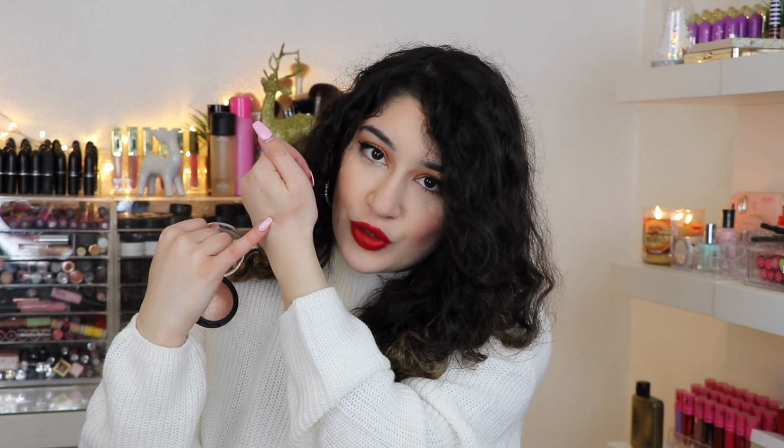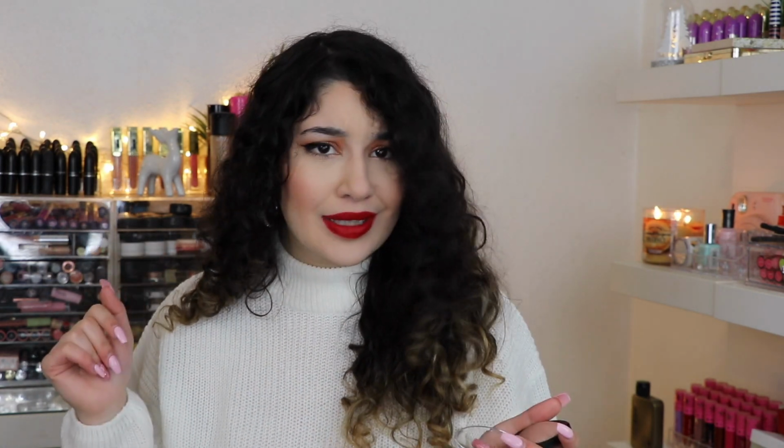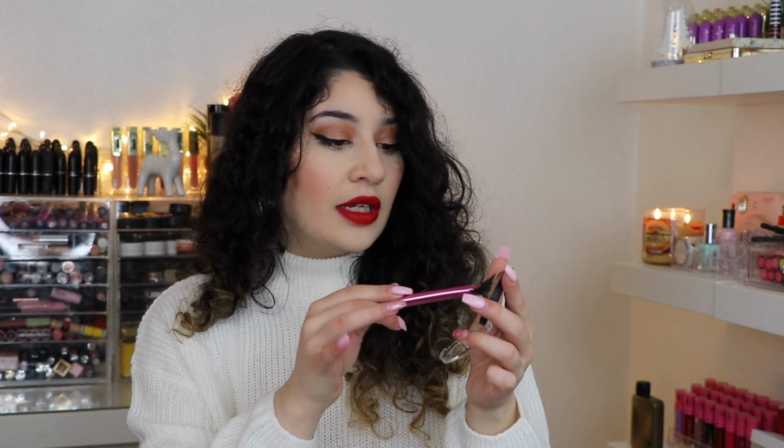Look at that. That actually looks quite dark to be a highlighter. I'm not so sure about that. Maybe it will look nice on the cheeks. You know what? Let's give it a test. So I'm taking my Real Techniques fan brush.